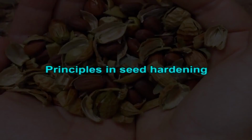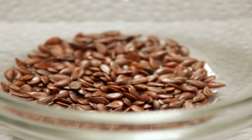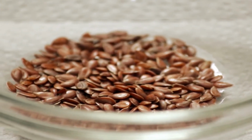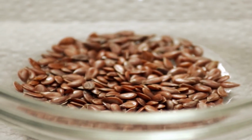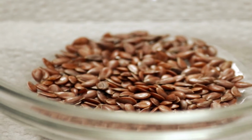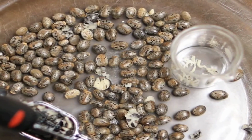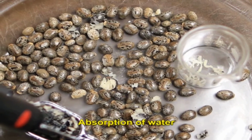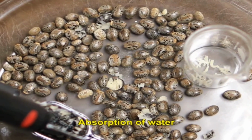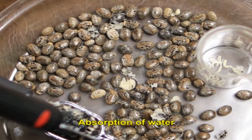Principles in seed hardening. During the hardening process, a number of physicochemical changes occur and modify the protoplasmic characters and increase the physiological activity of the embryo and associated structures. Eventually, more absorption of water leads to increase in the elasticity of the cell and development of a stronger and efficient root system.